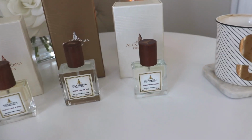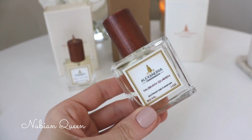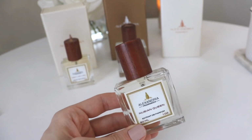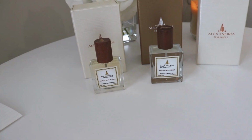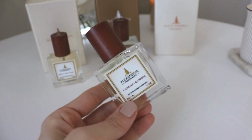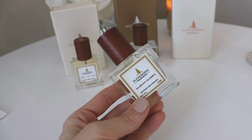One that I did like a little bit better was the Nubian Queen, and these all say extrait de parfum, so these should have a high perfume oil concentration. But that being said, like I said, the Fight Like a Girl did not last like an extrait de parfum like you would imagine one to last. The Nubian Queen lasted a little bit longer. This one was more like 3.5, maybe 4 hours.